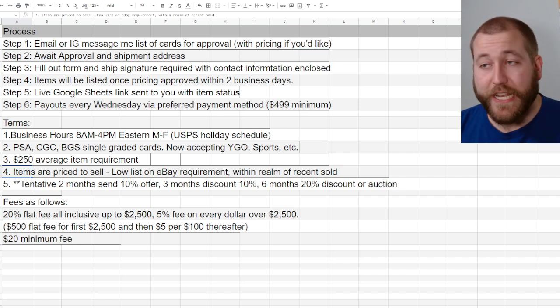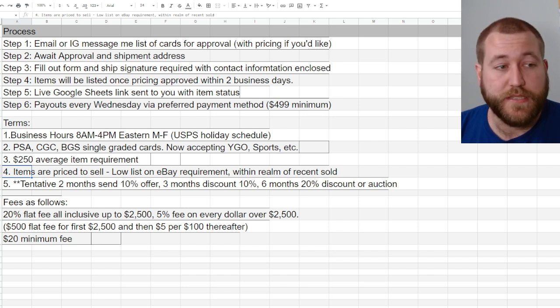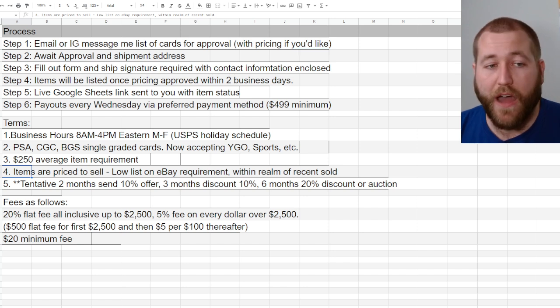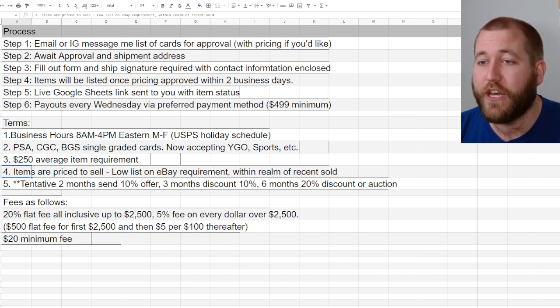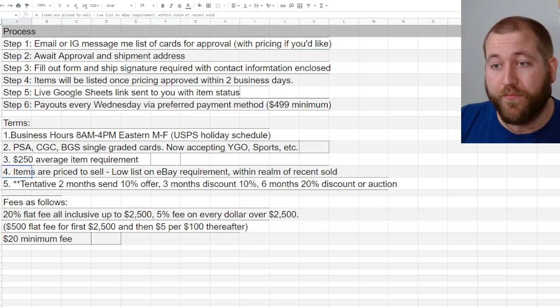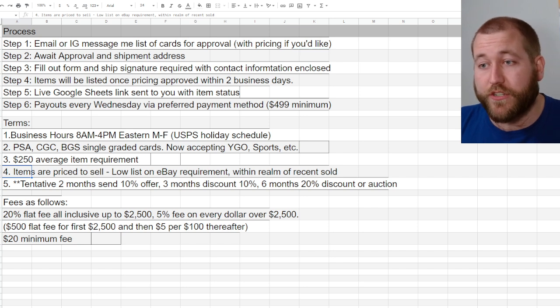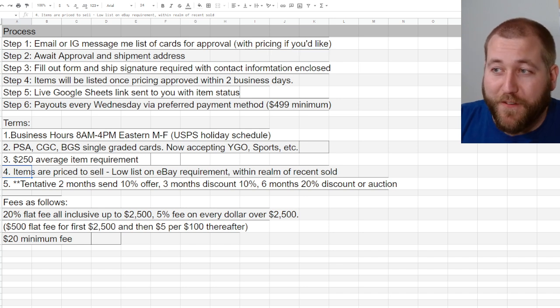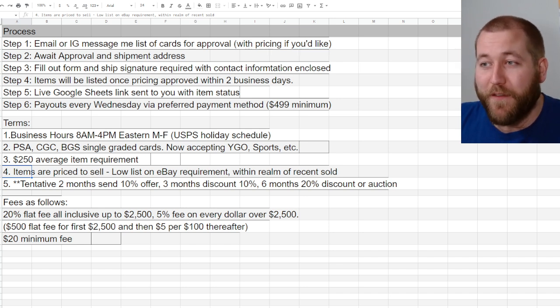Slight change here in the fees. So still the same 20% flat fee, all inclusive, up to $2,500. Every dollar after $2,500 is a 5% fee. So if you sell an item for $5,000, the fee isn't 5% on all of that, and it's not $250. It's a 20% fee on the first $2,500, which is $500, plus a 5% fee on the subsequent $2,500, which would be $125. So your fee on $5,000 would not be 5%. Half of it would be 20%, and half of it would be 5%, a blended rate.